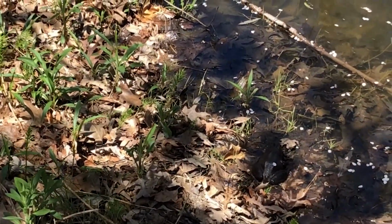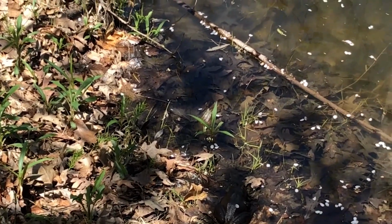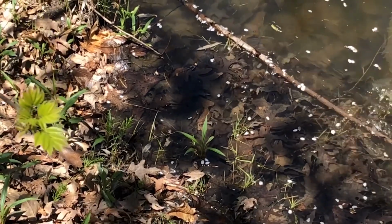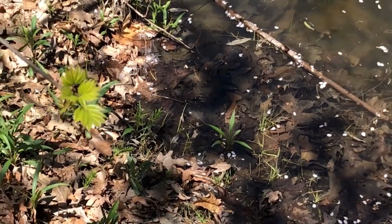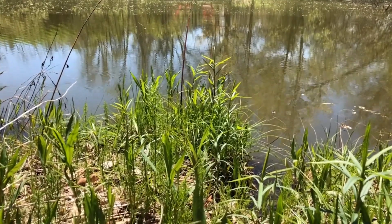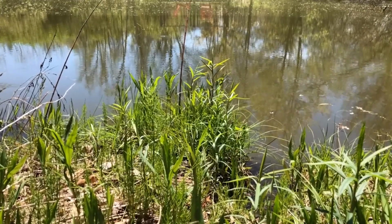Snapping turtles like Ethel are omnivores, meaning that they eat both plants and animals. For Ethel, a tasty snack on a day like today could be a delicious frog or toad. On other days, she could crave some leafy greens. Our pond has lots of lovely plants scattered around that are perfect for Ethel to eat.